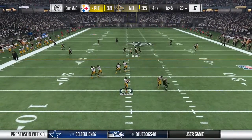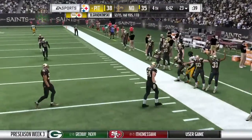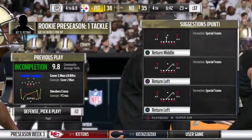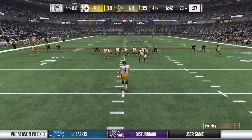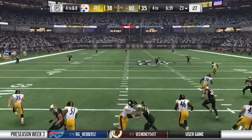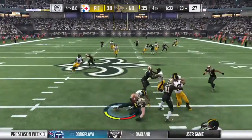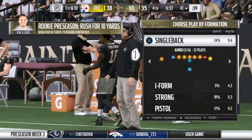On 3rd down, he'll drop to throw. He's got time. And this is going to be incomplete. Here's Jordan Berry now. And surprisingly, this is the first punt of the game for either team. This is taken at the 23. A very good return that time. 18 yards. And the Saints will take over with a 1st down and 10.